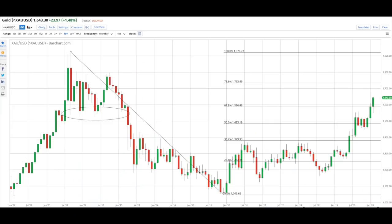So this is a monthly chart going back to January 2010 in gold. And you can see there we got the top in 2011 just above 1920 and the bottom in December of 2015 at 1045. And I've spoken about this level many times. It's the 61.8 retracement of that move from the all-time high to the bottom in December of 2015.